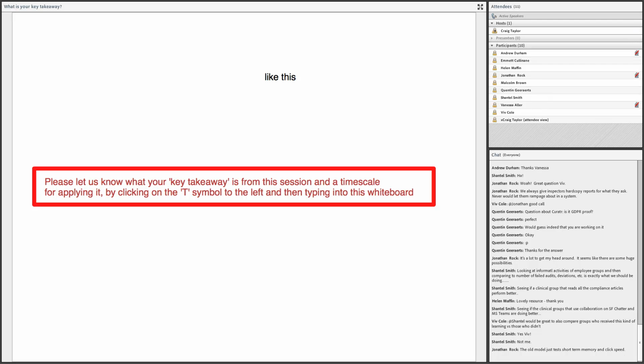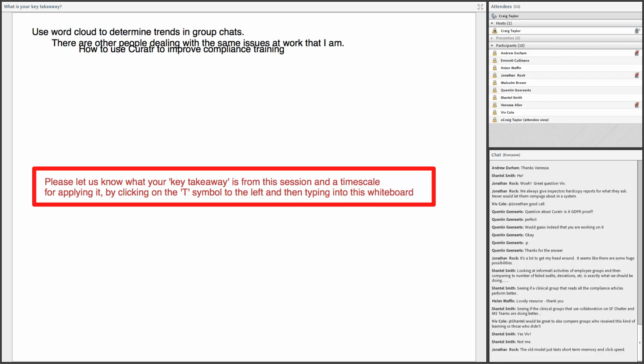Just really interesting, what is your key takeaway or takeaways from this session? This gives me an amazing insight into whether the things that I thought were important actually resonated with you, or whether actually you spotted something else along the way that you're going to find more valuable. Let me delete my comment there. And whilst you're doing that, if you've got any more questions that we haven't covered, you know what to do. Now's the time to do it.